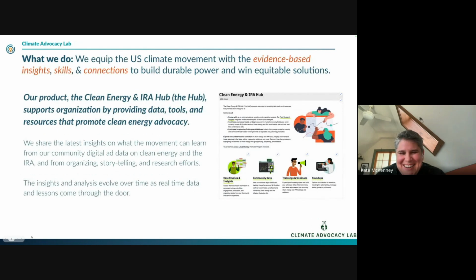About 2 years ago, we started a new project called the Clean Energy and IRA Hub. The goal of the IRA Clean Energy Hub was really to provide a place where folks working on clean energy advocacy could come together to learn about digital ad data, messaging research, and storytelling, and provide a space where we could create an adaptive and evolving platform for people to learn with each other.